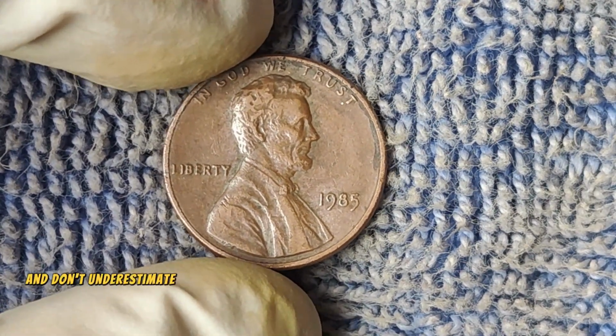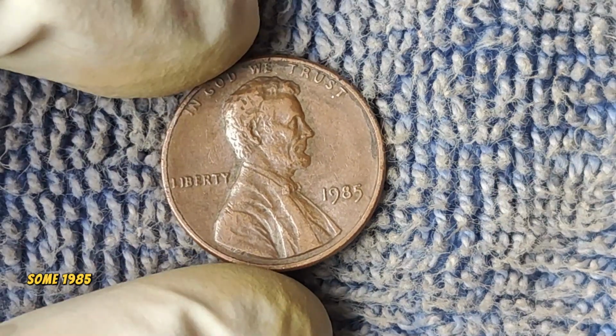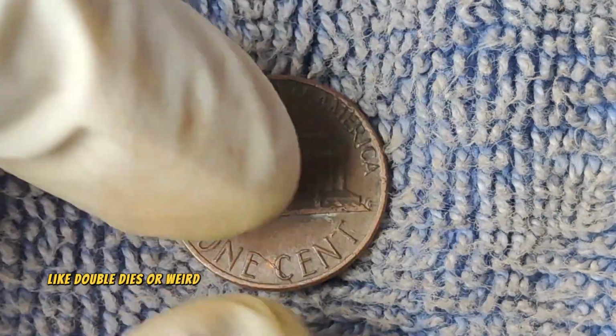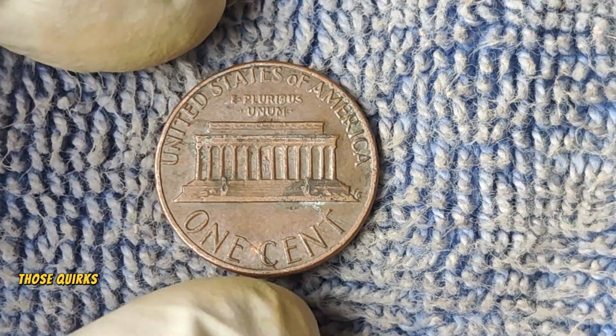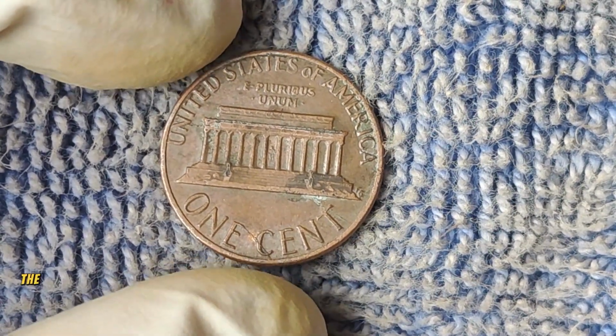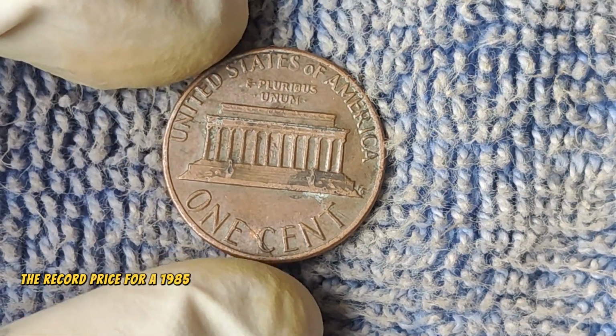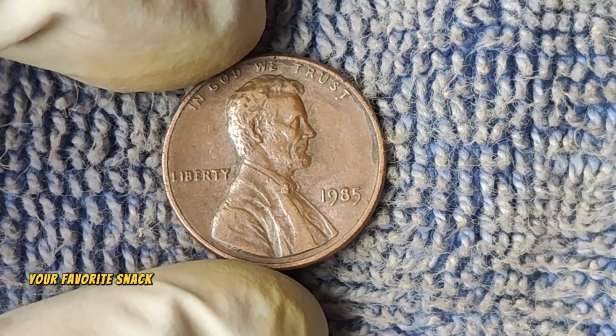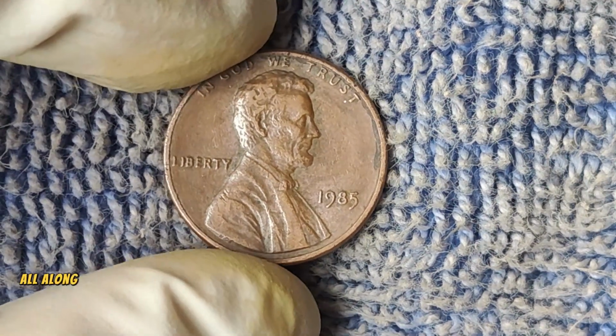And don't underestimate a good error. Some 1985 pennies have minting mistakes, like double dies or weird misalignments. Those quirks can multiply a coin's value faster than you can say cha-ching. The record price for a 1985 penny without a mint mark hit a staggering $1 million at an auction. That's like finding out your favorite snack has been a gourmet delicacy all along.